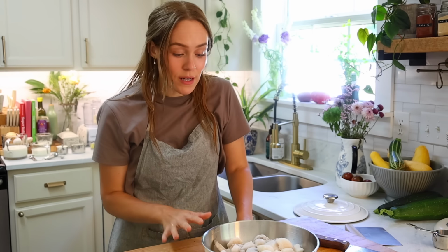I crave this kind of stuff all the time, and it is pretty much impossible to find unless you go all the way to the East Coast. If you're inland, stuff like this is really hard to find, but if you make it yourself, it is absolutely incredible, and that's why I'm so excited to share this recipe with you. I really hope you give it a try.